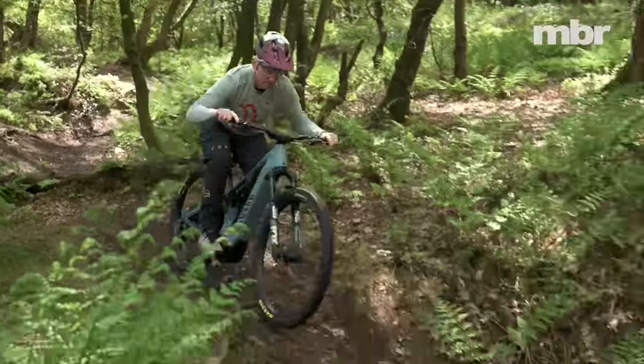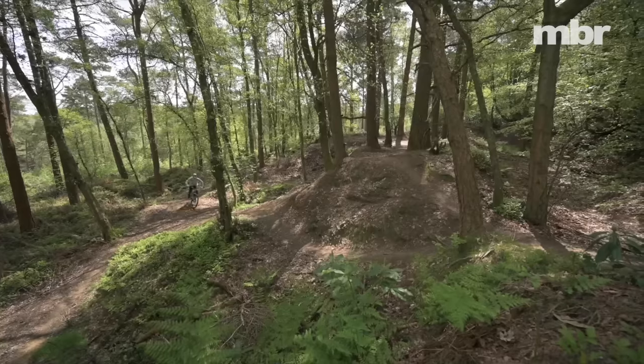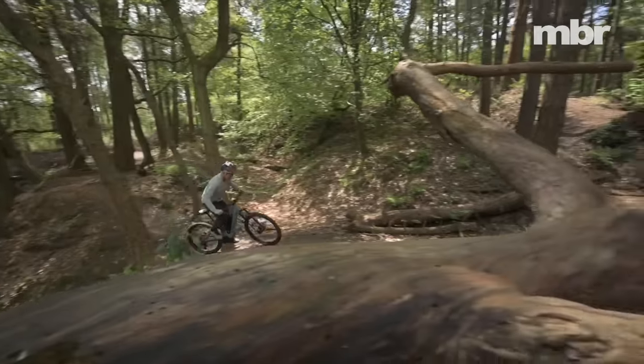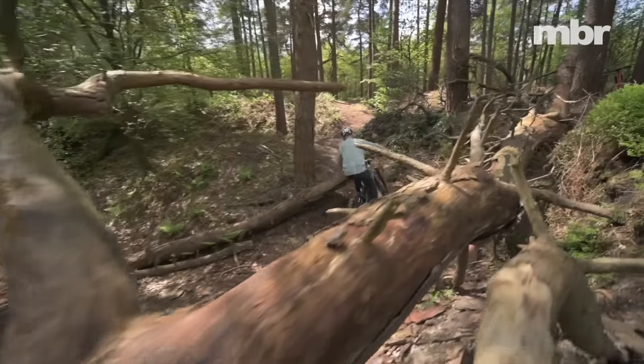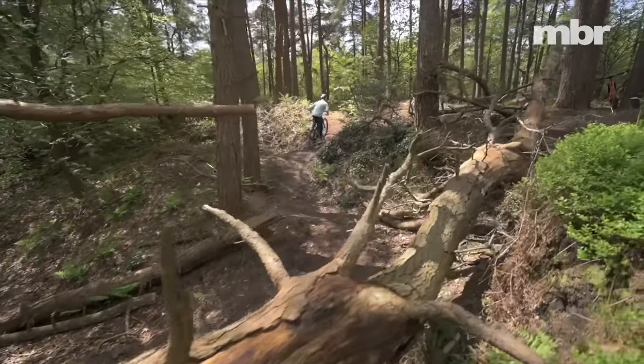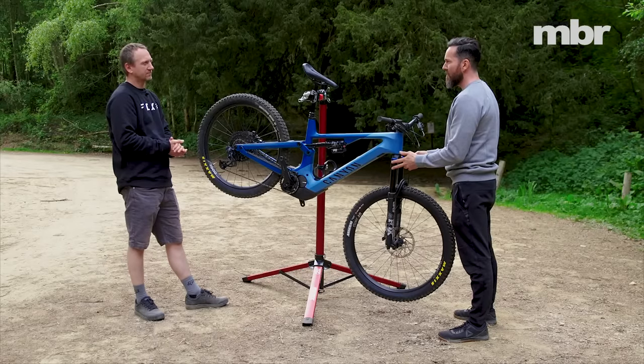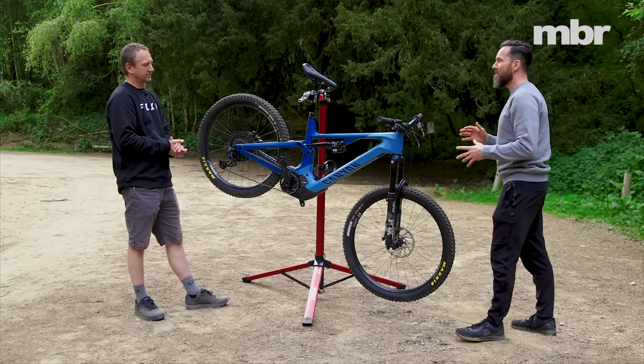It's got 150 mil, so I tested this bike, the 2023 version, which is this bike with 150 mil fork, 155 on the rear. But Canyon has just brought out the updated version and they've gone to 160 mil travel on the fork. Yep. Now that's got a plus and a minus to it.